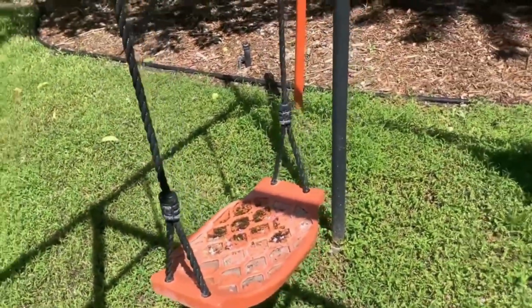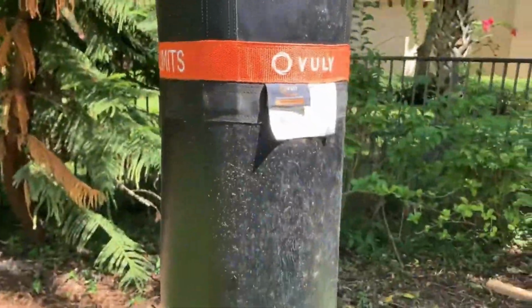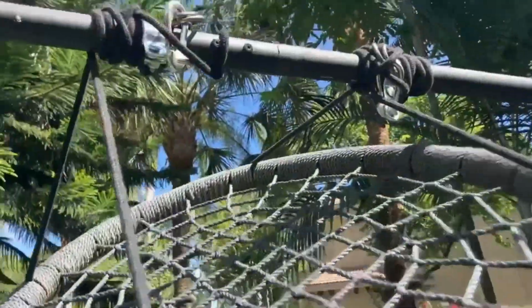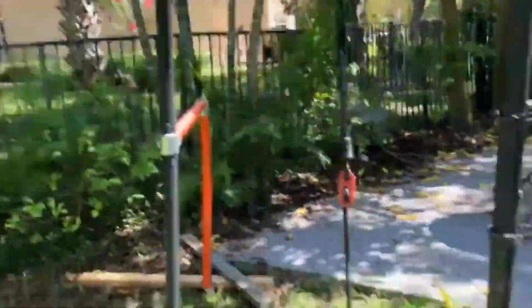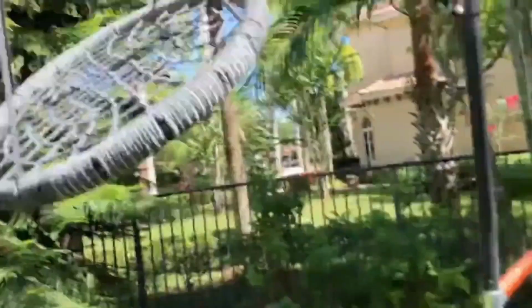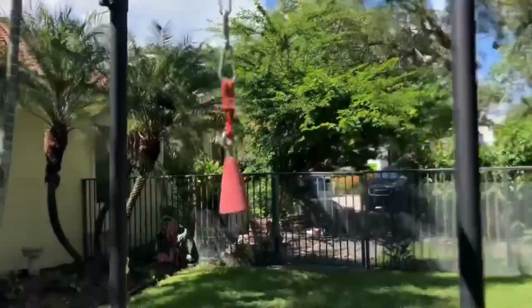We have to build momentum on this to reach the punching bag and wrap around the punching bag without grabbing the top, just wrapping around the main part of it. And we have to throw this net swing over the top bar in order to get it down, because it's wrapped around. We have to unwrap it and then get on it, then get to this disc swing. Then we're going to turn around from here, go back to the net swing, back to the punching bag, back to this swing, and back to the bars, and then back to the zip line.